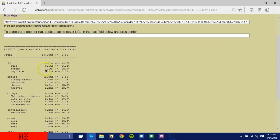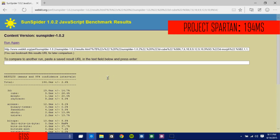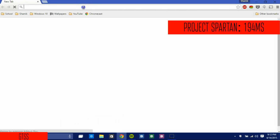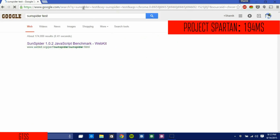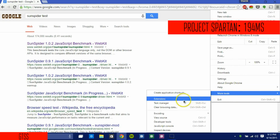So, alright, Sunspider has finished up in Project Spartan. We've got exactly 194 milliseconds. So now we are going to open up Google Chrome and close Project Spartan, knowing that it is 194, and go ahead and go to the Sunspider test on Google Chrome 41 as well. Now, I'm going to go ahead and disable all my add-ons, so that you guys know that it is a fair test.